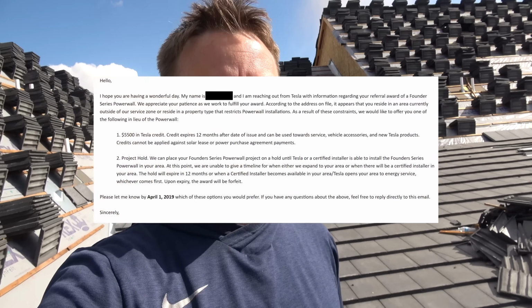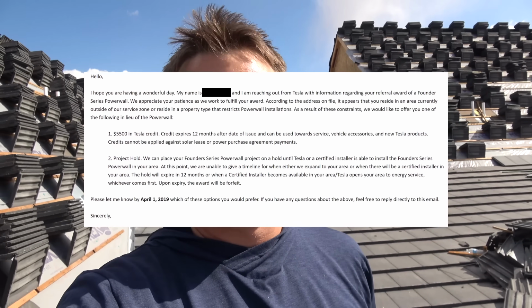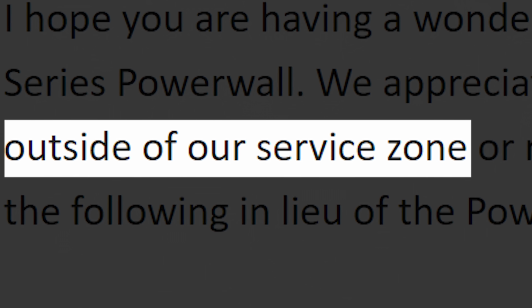About a month ago, I got an email from the guy that runs all of Tesla Powerwalls and solar. He's in Las Vegas, Nevada. That covers our area, which is in southern Utah. And he said, congrats, you've earned a free Powerwall. Unfortunately, there are no Tesla certified installers in your area, so we'll give you $5,500 off of a Tesla.